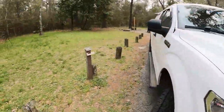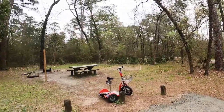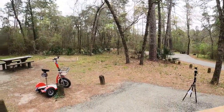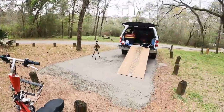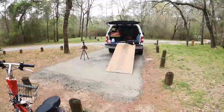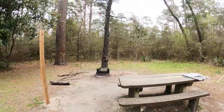Well, here we are at the Stubblefield Lake Recreation Area. We're in site number 24. Now, this is a primitive campsite, campground, Lake Stubblefield Recreation Area. I like it. You've got a place to park, and I'm pretty sure I could fit Trudy in there. It might be a little tough turning around, and you'll see that in the scooter tour. There will be a scooter tour.